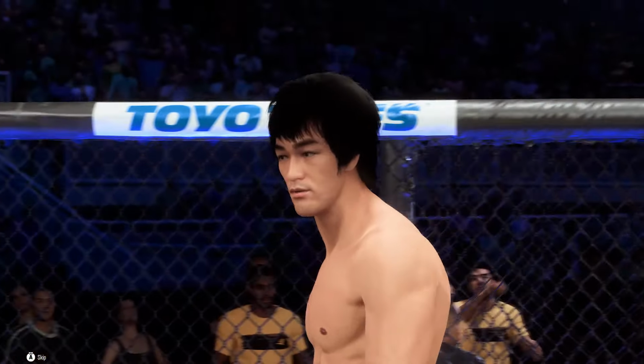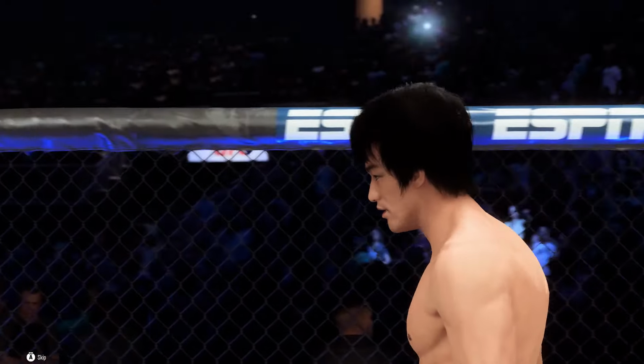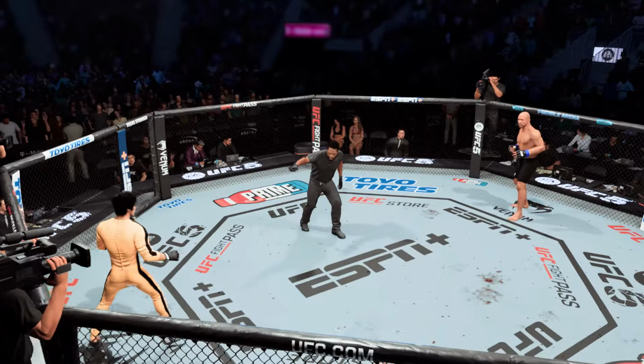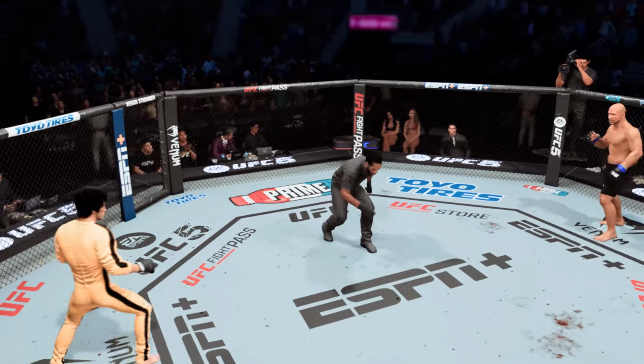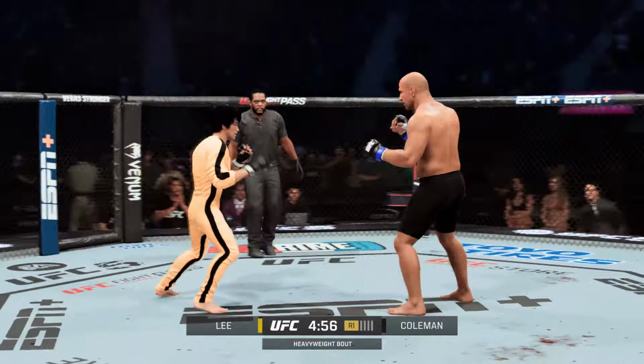Bruce Lee, as usual, ready to battle as he tries to take home the title. Ready to fight? Ready. All right, here's Bruce Lee getting ready for another UFC start as we begin round one.